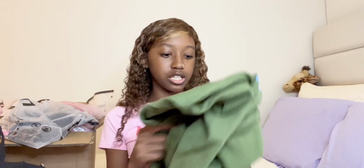Alright, the coats are out of the way. Next, we have the clothing. So, we're gonna start with this little pile I have next to me by Urban. At the top of this pile, we have this cropped sweatshirt that says, basically, psychic. I don't know, y'all. I thought it was cute. I have my little psychic moment sometimes as well.